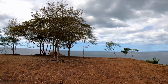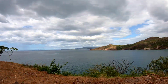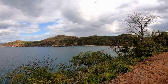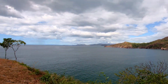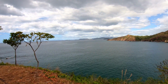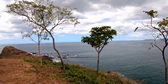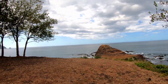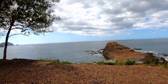All right, wow, cool, super cool. So there's Playa Zapotillal, and then again, we're just blue water everywhere. Look at that. That's incredible. Wow.